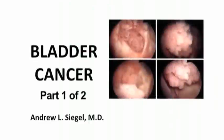I'm a urologist from the New York metropolitan area, and today I would like to discuss with you bladder cancer, a very important subject. The title slide here depicts what bladder cancer looks like to us when we look inside the bladder with a small lighted instrument that is known as a cystoscope.